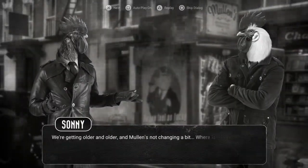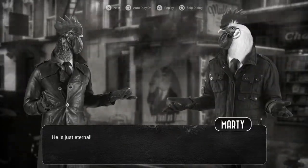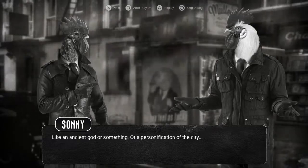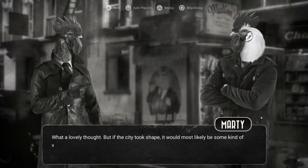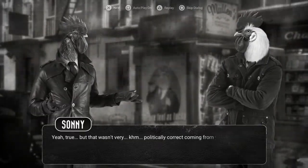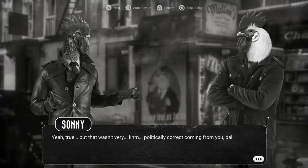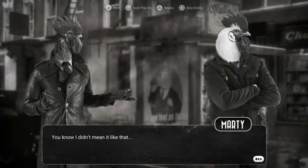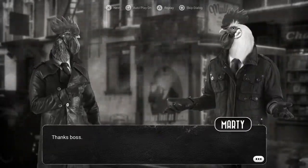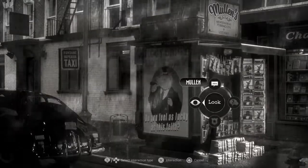Older and older, and Mullen's not changing a bit. Where's the justice in that? He's just eternal. Like an ancient god or something. Or the personification of the city. What a lovely thought. But if the city took shape, it would most likely be some kind of vermin. Yeah, true. But that wasn't very politically correct, coming from you, pal. Hey, you know I didn't mean it like that. Yeah, I know, Marty. You're too good for this world. It wasn't a compliment, Marty.